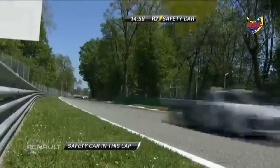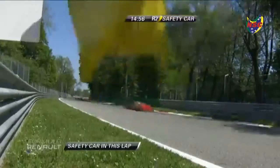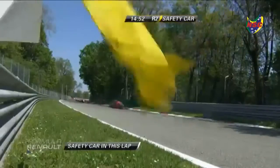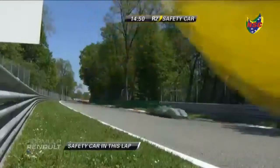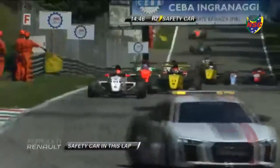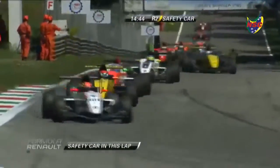Smoliev went back in the pits, I'm afraid. So Smoliev went well for 4th place yesterday. He has gone into the pits for the second time. I think he's out of the running now, effectively. So second safety car period is going to be coming to an end at the end of this lap.